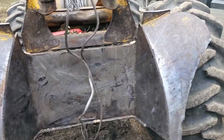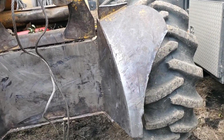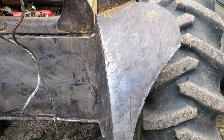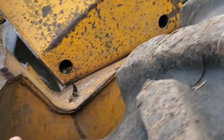I have seen so many of these cable skidders where the fenders are broken off. And it just amazes me how someone can break those, because I don't have a good reputation for being easy on stuff, but my gosh, I'm not that hard on things. That's pretty thick stuff right there.